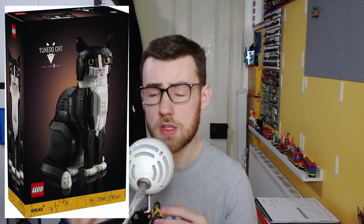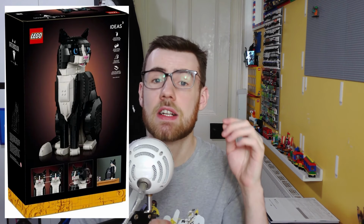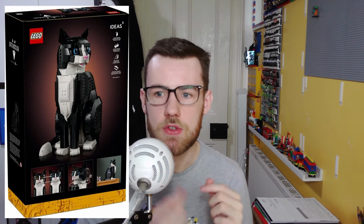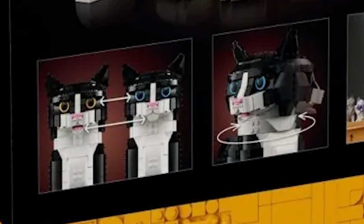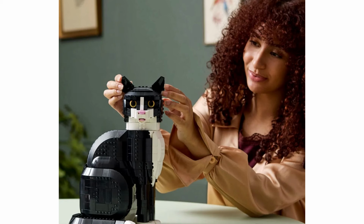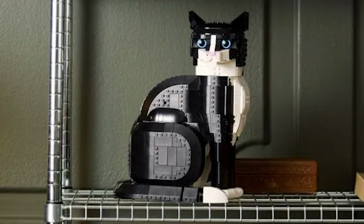So you've got the front of the box, the Tuxedo Cat. This is actually the back of the box. I like the way that you can have the interchangeable eyes, so you can have blue eyes and also yellow eyes, and I think it's a brand new printed part for the eyes and the pupils, which is cool. There is articulation down at the bottom there, so you can swivel the head around, and you can change the eyes from the blue to the yellow.